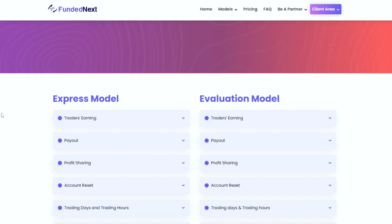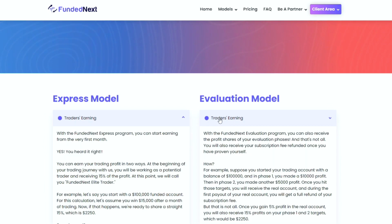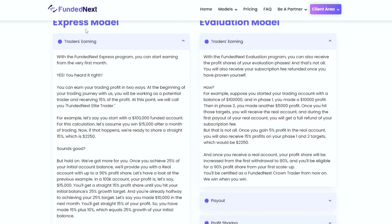If we start by looking through Funded Next, they have a set of rules on their site to compare their express and evaluation models, and a lot of these rules are very similar. Some are different, obviously, trading earnings wise. There are major differences between how they run their express and evaluation model, which I know we've covered a little bit previously in this video.